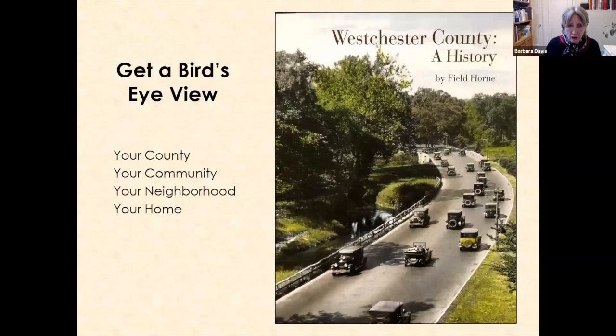When you begin your search, I suggest a bird's eye view. I always suggest a bird's eye view. That's the best view, I always think. You want to get a look at your county, your community, then hone in on your neighborhood, your home. And a good start is the book that's published by the Westchester County Historical Society.